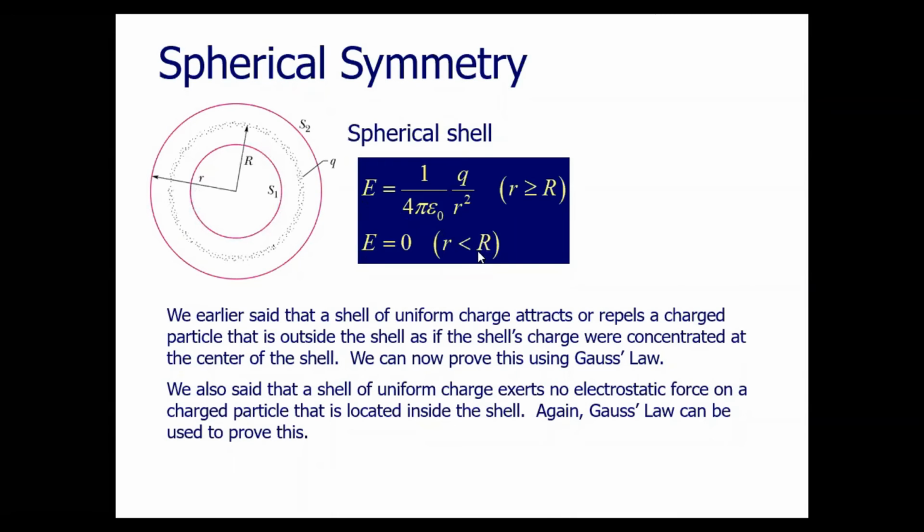Remember, capital letter R is the shell itself. Now, the flux that is passing through there, according to Gauss' law, must be equal to the charge that is enclosed by the Gaussian surface. Are we together? According to Gauss' law, the flux that is passing through the Gaussian surface must be equal to the total charge that is enclosed in the Gaussian surface.